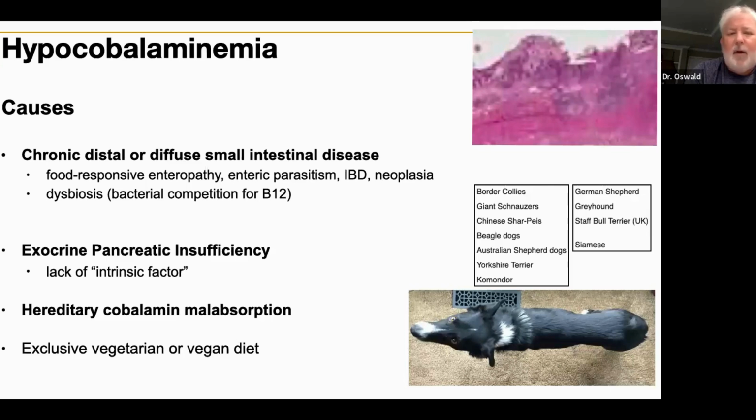A last thing that can create hypocobalaminemia is if you're eating an exclusive vegetarian or vegan diet. You want to watch your vitamin levels carefully because, again, vitamin B12 oftentimes is a constituent in muscle and meat protein products that are in dog and cat and people's foods.